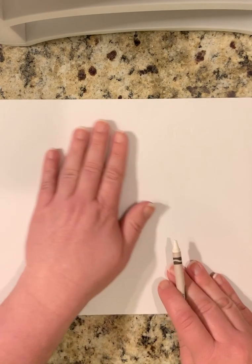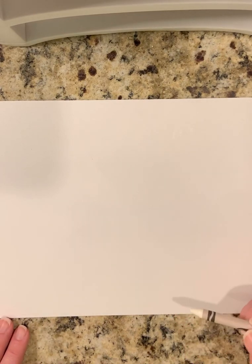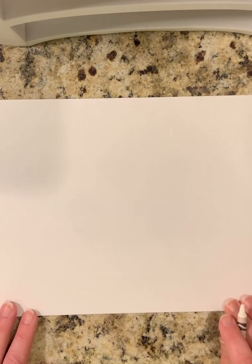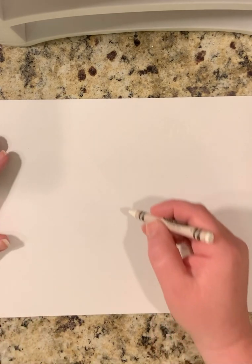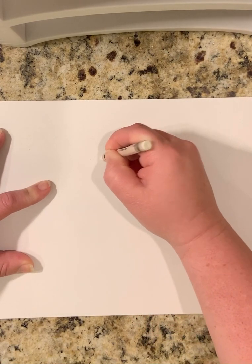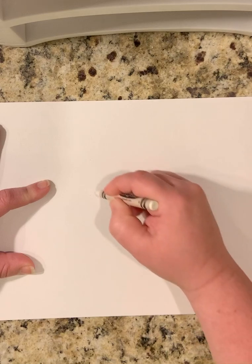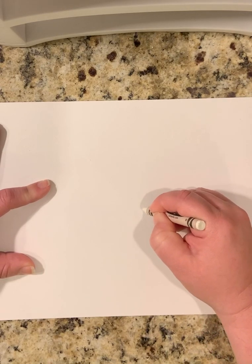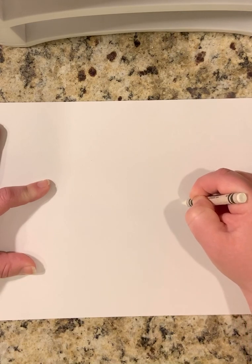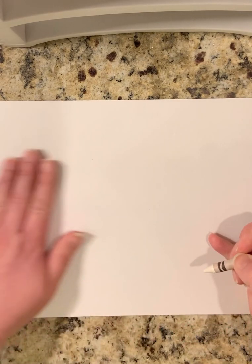The first one is just a white piece of paper and a white crayon. Are you thinking, Mrs. Ruby, how am I going to draw a white picture on a white paper? Well, wait till you see what I'm thinking. I'm going to draw my best Earth right in the middle. And then I'm going to draw some shapes that look like the countries all around it. It's a little hard to see when you're drawing with a white crayon, but I want you to see something very special.